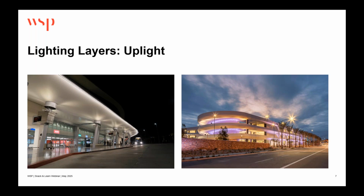Now we'll talk a little bit more about the layers of lighting we include when we're designing a facility. These are a couple pictures from the San Diego airport rental car facility that I worked on a few years ago. And we'll talk about the functional lighting. This is on the left is the drop-off canopy, where we have a downlight to highlight the floor where people will be stepping off the buses and heading into the rental car counters.